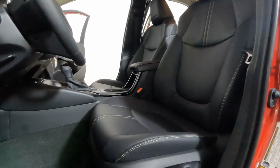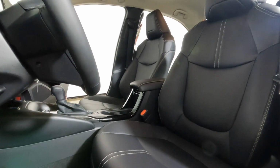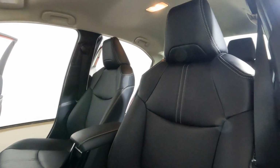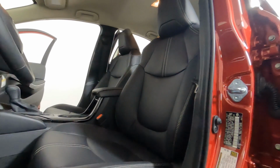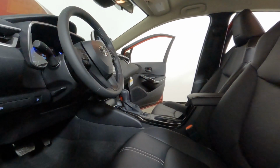And then the seats themselves with the premium interior, these are going to be the Softex fabric seat. They're black with a really great white contrast stitching. They are very comfortable seats with height adjustable headrest and seat belts. And then these seats are also heated up front. Again, part of the premium interior package, $1,525 for that package.